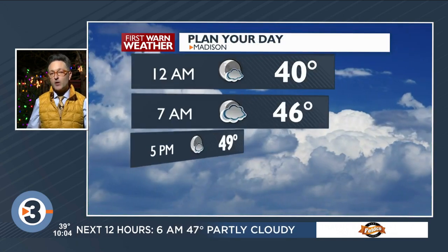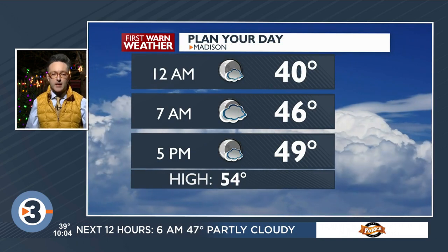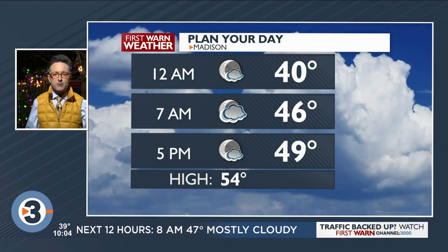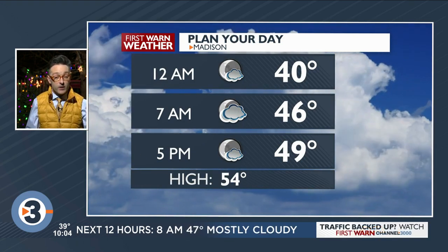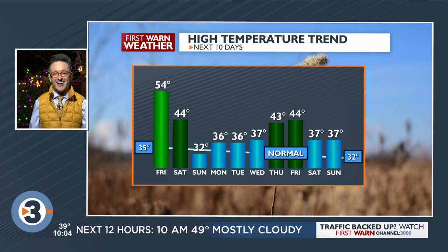Still hanging out at 37 in Waunakee, 39 to the northeast in Sun Prairie, 39 to the south in Belleville, but we will have those temperatures warm on up. Look at that. By 7 o'clock in the morning, by the time you head towards work and school, temperatures in the middle to upper 40s. We're going to do 54, so it's the Friday 50s forecast.